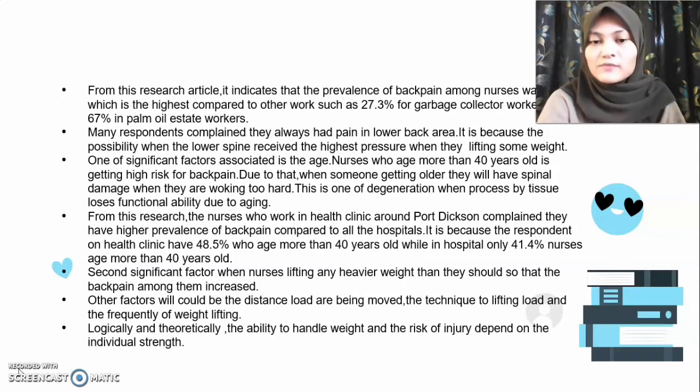One of the significant associated factors is age. Nurses who are more than 40 years old have a high risk of back pain. As someone gets older, they will have spinal damage when working too hard. This is a degeneration process, where tissue loses function due to aging.